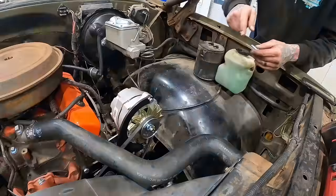Alternator wiring hooked up. Put our lead on. Let's go for a start. Fired right up. I didn't even touch the gas. Don't hear no squealing yet. Don't hear no rubbing or see no smoke from stuff. Oh, I never put our AC belt back on, did I? That's all right. We're just worried about the alternator. 14.4. She's charging. Yes.